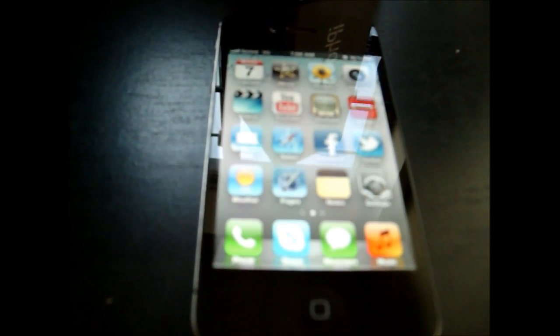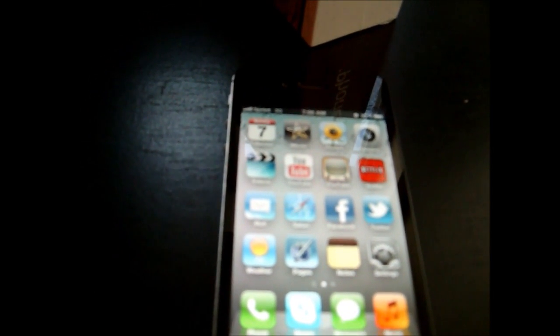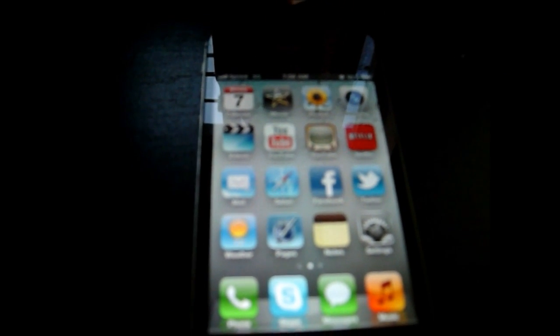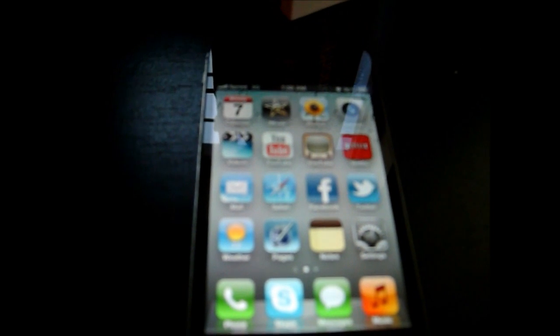But if you really want a 4-inch screen or 4.5 or one of those big sizes, keep in mind that this screen is the best screen on the market. So even though you're getting a bigger screen elsewhere, this one is clearer. So it's like quality or quantity, what you're going for.